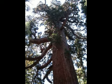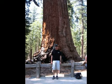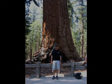This is the old grizzly. That one trunk there, or that branch, is 6 feet wide. Here I am in front of the old grizzly.